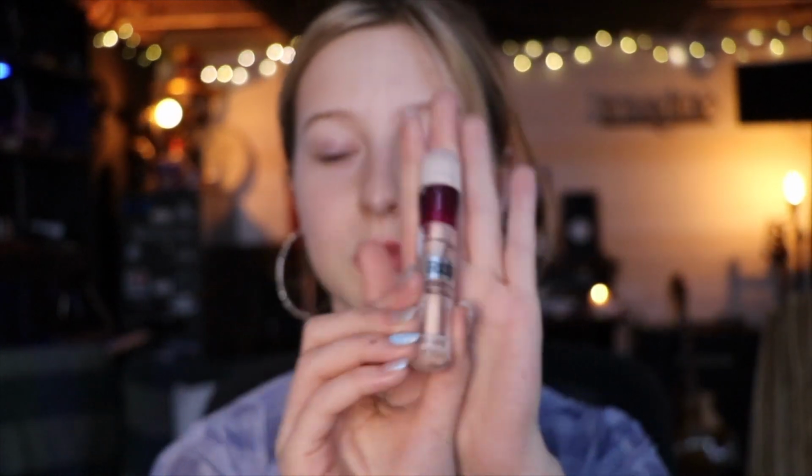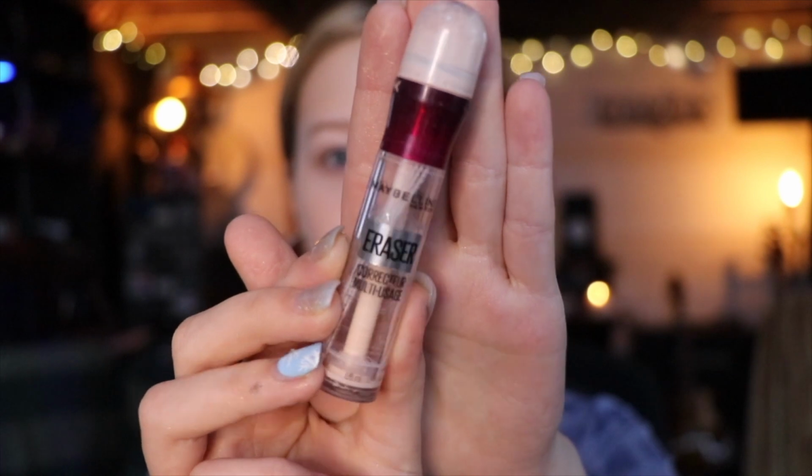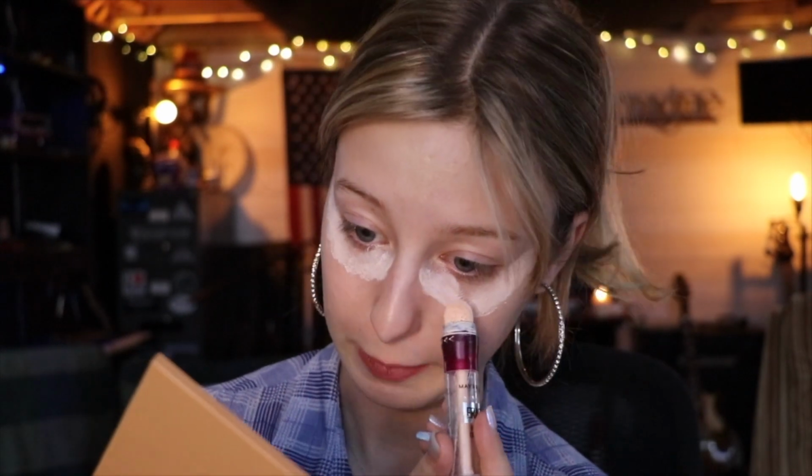All right, next thing is, what is this? Maybelline. This was really popular, I don't know, in the springtime maybe. The Maybelline Eraser concealer. I'm almost out of it, as you can see, it's almost gone. I know this looks pale, but you gotta trust me, it's my color. Look, on my chin, little dabs randomly.